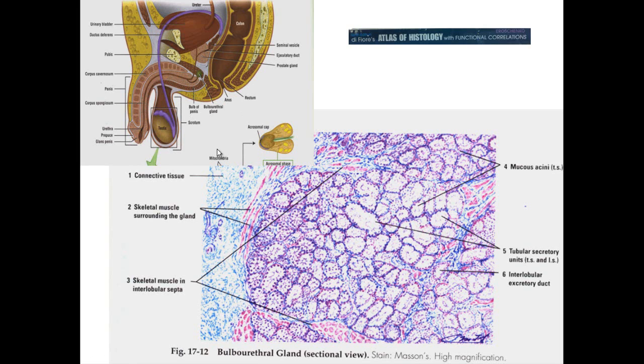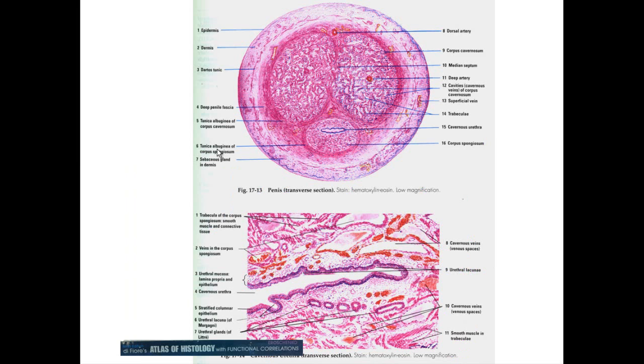Also, you can take it and kind of stretch it, kind of like cervical mucus. You could stretch it a little bit. Usually you can't stretch a liquid, but you can. It's kind of an interesting, clear liquid. And then that brings us to the penis.